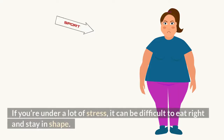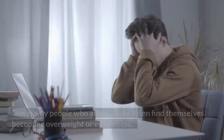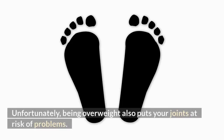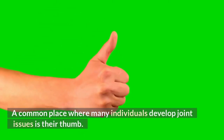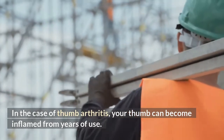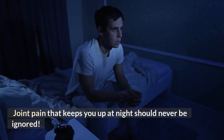How stress influences your joint health. If you're under a lot of stress, it can be difficult to eat right and stay in shape. This is why people who are stressed often find themselves becoming overweight or even obese. Unfortunately, being overweight also puts your joints at risk of problems. A common place where many individuals develop joint issues is their thumb. In the case of thumb arthritis, your thumb can become inflamed from years of use. Joint pain that keeps you up at night should never be ignored.